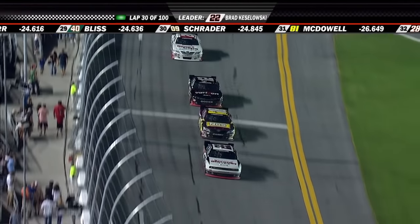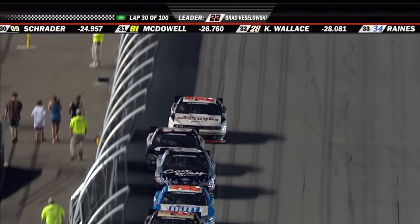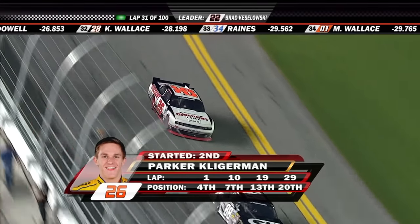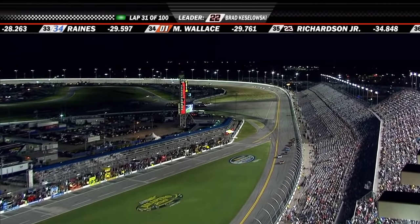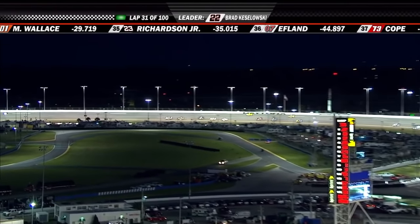At the start of the race, there were two very similarly painted Penske Discount Tire machines on the front row. Brad Keselowski's is still leading, but Parker Kligerman has fallen back to 20th place from the beginning of that group to the back of that next group.